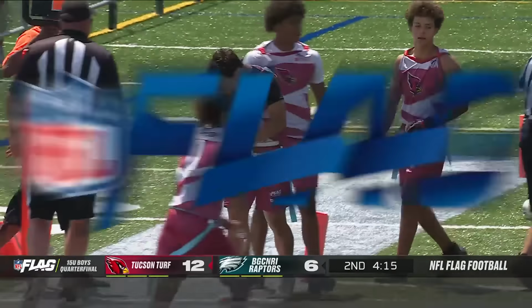That ball's thrown behind. It's tipped. Diaz, Johnny on the spot. Takes that all the way back, gets out right at the 1-yard line. You've got to get in the end zone. But Johnny on the spot, tip right into his hands. And now the Tucson Turf in business.